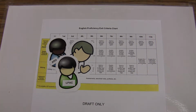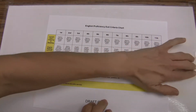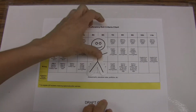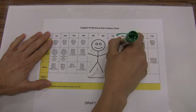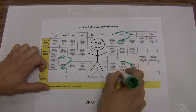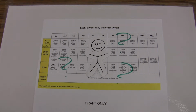However, and here's the tricky part, what if Arturo is unable to meet the criteria due to his disability? What if he's going to take a different state assessment for reading or writing, one that's not listed on this chart? Or what if his disability prevents him from reaching advanced high on TELPAS? This is where another specific process from TEA comes into play.